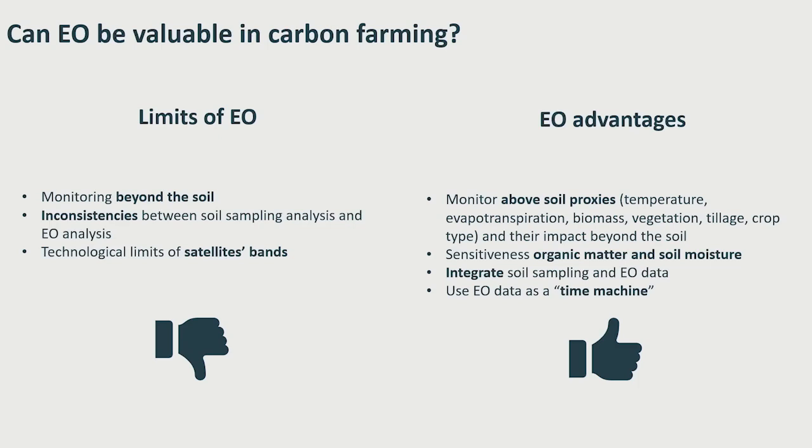The fact that, of course, what we can see directly from satellites is what's on the soil, but we cannot go beyond the soil. And if we are talking about carbon farming, maybe this can be an issue. And of course, if we want to then go to other methods like using soil sampling from laboratories, there might be inconsistencies between what we see from satellites and what we analyze from labs.